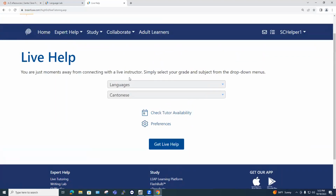And you might find as well, I haven't encountered this personally, but it's possible that if a lot of people are using the tutoring at once, you might be put in a queue to wait for the next available tutor. But I don't think that's the case a lot of the time, or if you're on a more popular subject, let's say. All right. Hopefully that answers the question to your satisfaction.